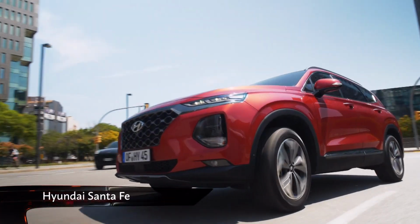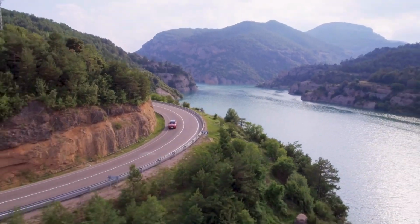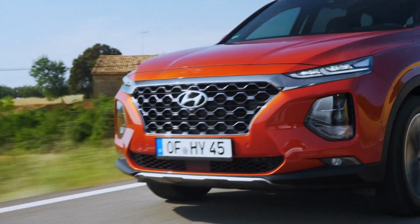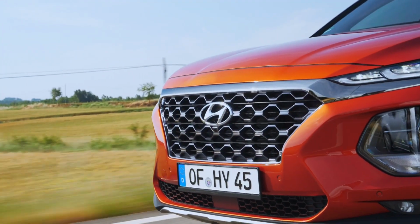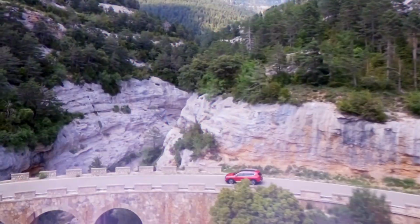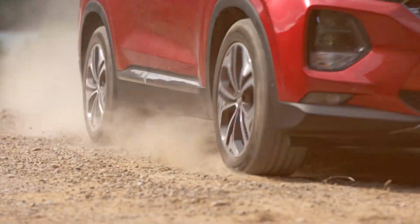Other rivals include the new Hyundai Santa Fe, a big bold SUV for those who prefer to stand out. A facelift of the previous generation, this new 2020 car is certainly a head-turner. We've been pretty vocal about our opinions of other manufacturers' big grilles in the past, but this time we have to say we rather like it.